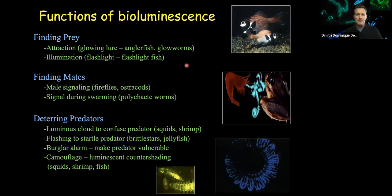And these functions can also be multiple. They can act in synergy. But what is clear is that some of this bioluminescence works like a flashlight, where you find your prey. You basically shine the light around so that you can see where your prey is, and flashlight fish do that very well. But you can also find your mates, which is very typical for fireflies, but also ostracods, which are the fireflies of the sea.